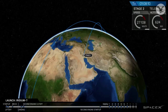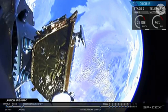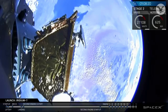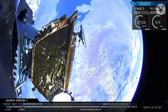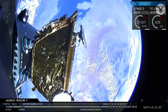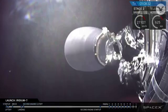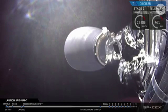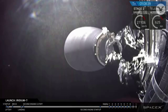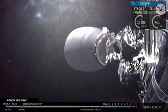Ten seconds to deployment of the 8th of 10 Iridium satellites. This one will be out of the field of view. Actually, we just saw a bit of the corner. Payload deploy confirmed. We have confirmation. I'd like to thank the second stage camera team for giving us an angle that let us see one that I don't think we've seen in the past. Two satellites to go.